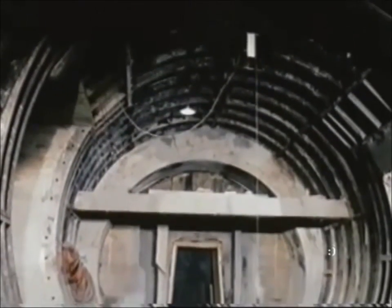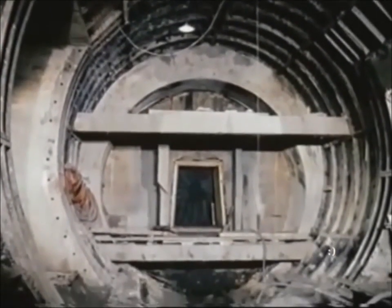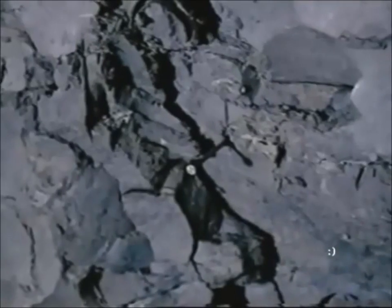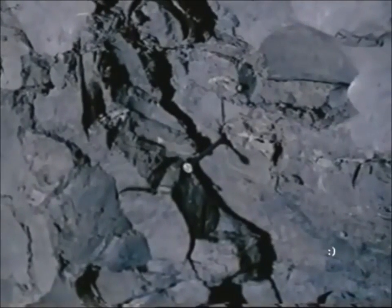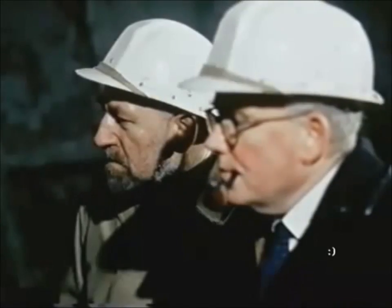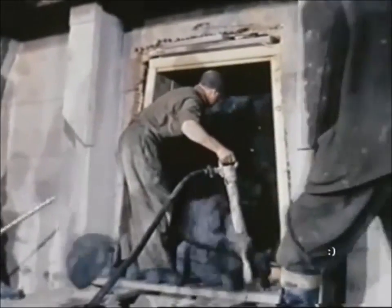Here at Pretoria Avenue is a tunnel face prepared for the breakthrough of a shield from the running tunnel beyond. The nail represents the center point at which the digger should come through. And it does.